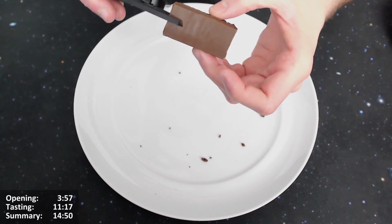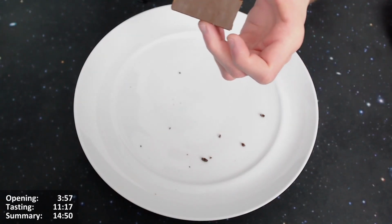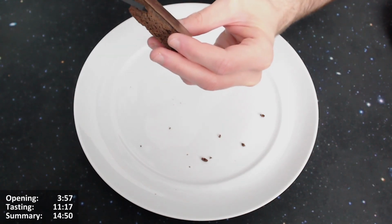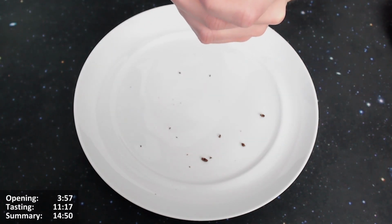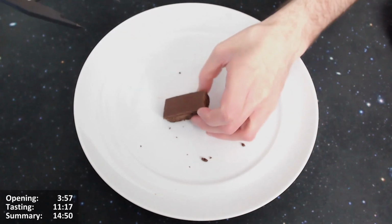So, okay. Height of these is about 2 centimeters, 1.95. The width about 2.6. The length, not quite 5.3. There we go. Okay.